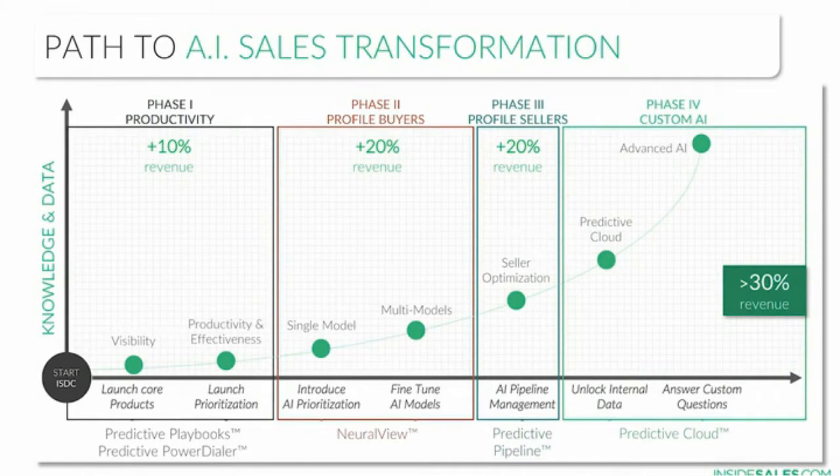AI, there it is. Appreciate you taking the time. It's really interesting. I would say, for a sales leader, why get involved in AI right now? There are two reasons. One, you can actually create some separation between you and your competitors today. Because if your competitors aren't using it and you are, and you can get that 10% and 20%, that makes a lot more sense.